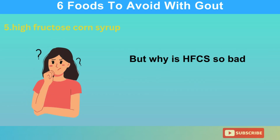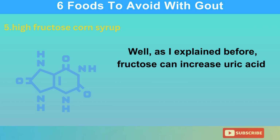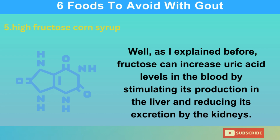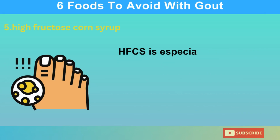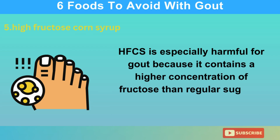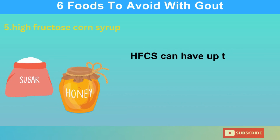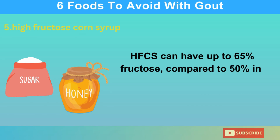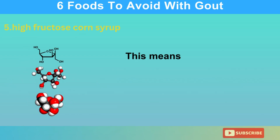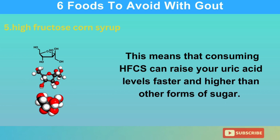But why is HFCS so bad for gout? Well, as I explained before, fructose can increase uric acid levels in the blood by stimulating its production in the liver and reducing its excretion by the kidneys. HFCS is especially harmful for gout because it contains a higher concentration of fructose than regular sugar or natural sources of fructose. HFCS can have up to 65% fructose, compared to 50% in table sugar and 40% in honey. This means that consuming HFCS can raise your uric acid levels faster and higher than other forms of sugar.